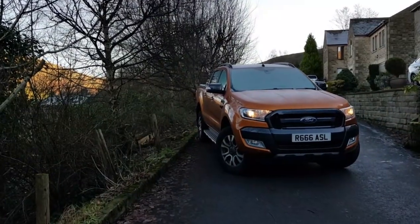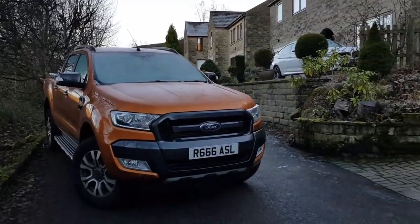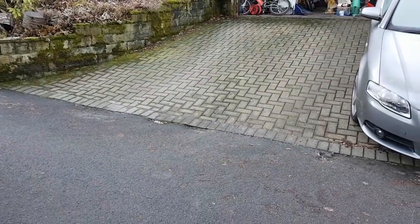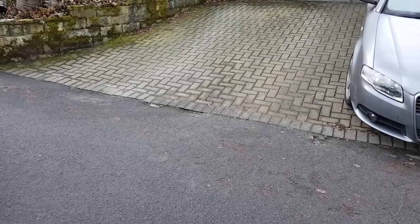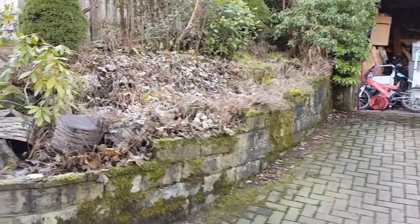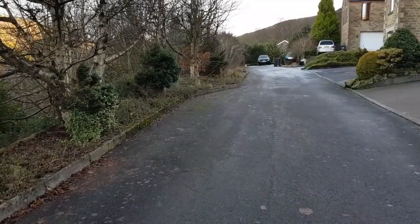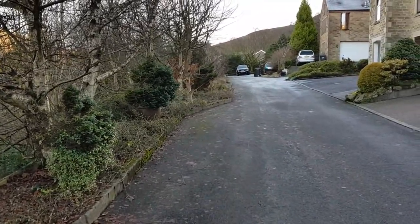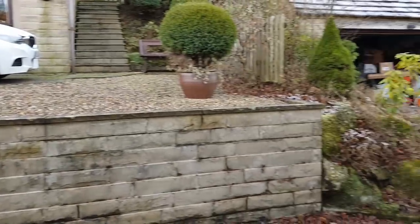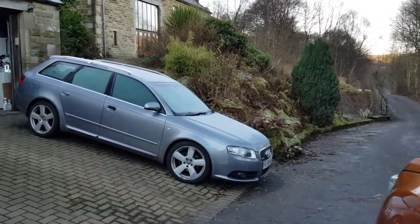Okay, so this is the drive that we've got to be able to get up during snowy weather, icy weather, basically four-wheel drive weather. And as we all know, four-wheel drive isn't on just when you're in thick snow or in muddy fields. So I drive up here, I turn around in the turning circle up at the top there, which needs full lock to turn around in, and then drive back down here.